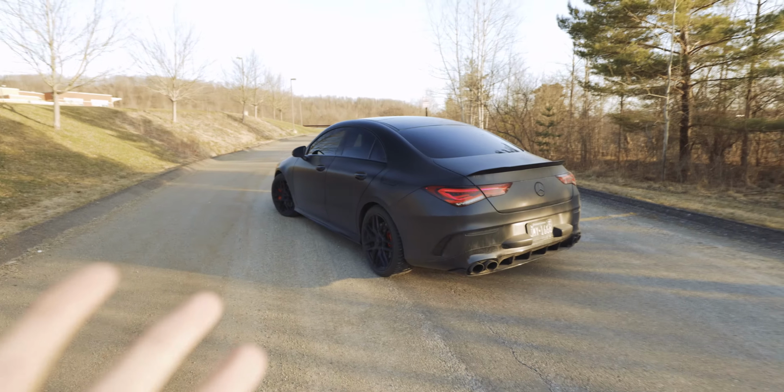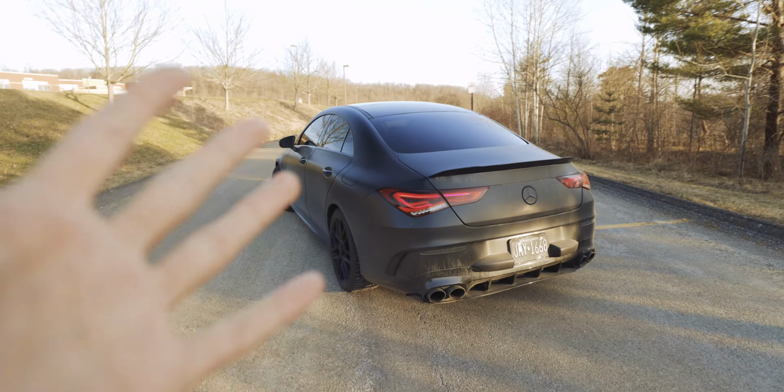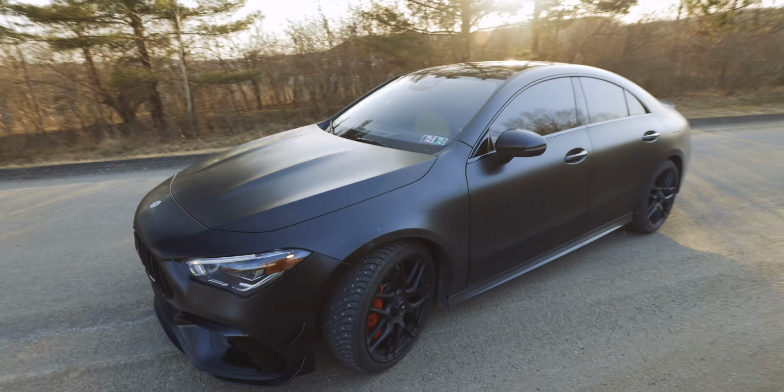People are always staring at this car, which is surprising because I got that with my C63. I never expected it with the CLA 45 because, well, it's not a $100,000 car. It's not a coupe. A lot of people love it, and that's what's great about this car.